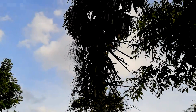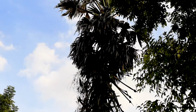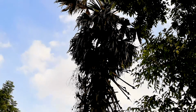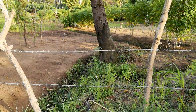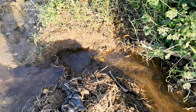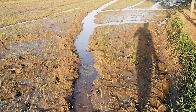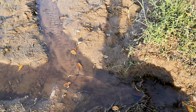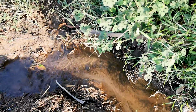And then this is another type of palm tree, this tall one over here. This brings fruits at some times of the year, but not now. And then over here there's a small water stream running through these paddy fields. You can see how clear the water is. Let's zoom in a bit, and then it just runs through like this.